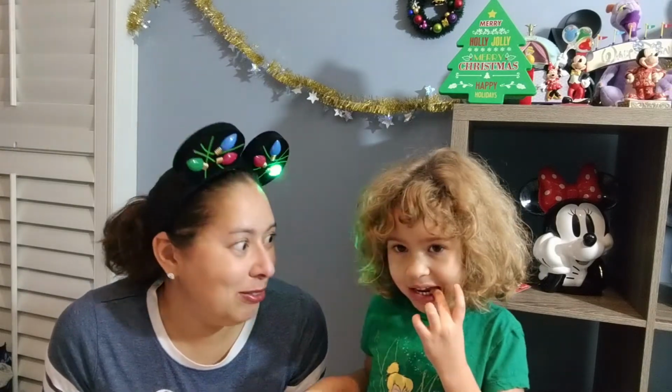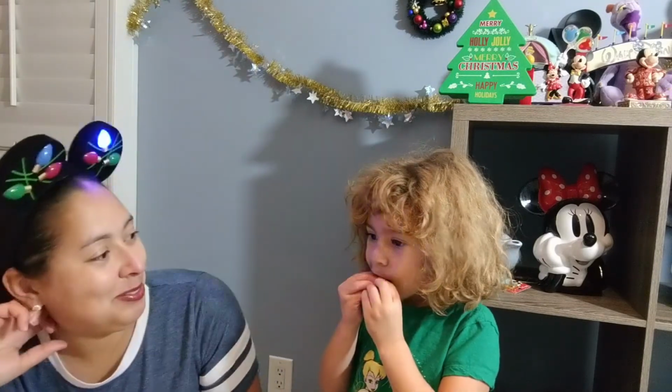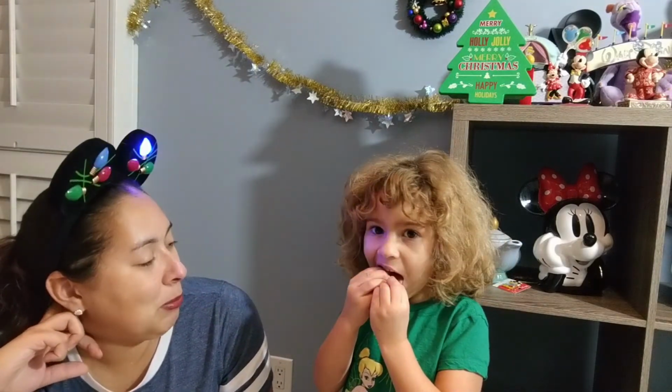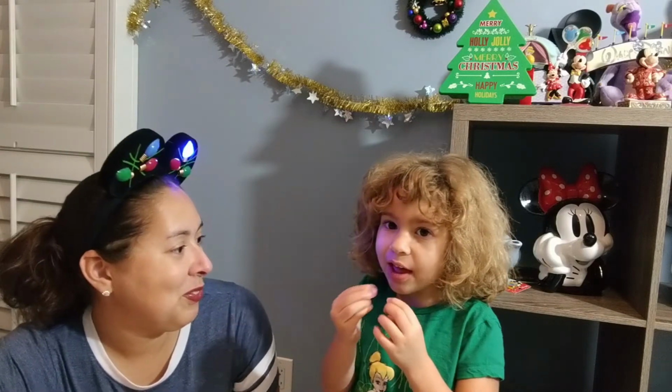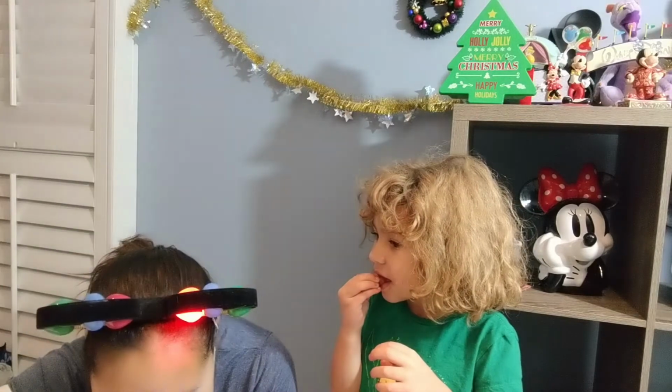Uh-oh, I think I can hear my son. I think he's ready to go to sleep too. It's getting late. But we have two different shades of pink, and Isabella is going to go ahead and demonstrate what it tastes like. Go ahead. You don't have to bite it, just suck on it a little bit. It tastes like sweet.